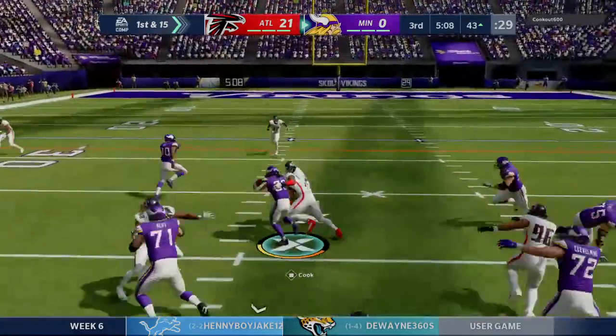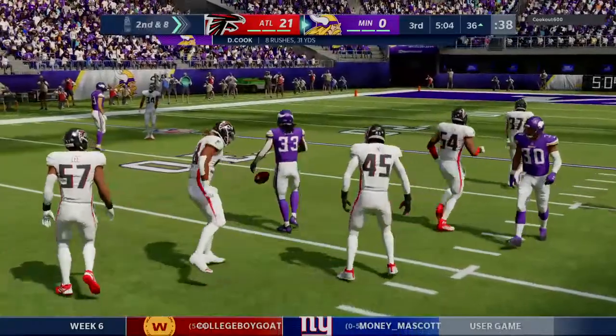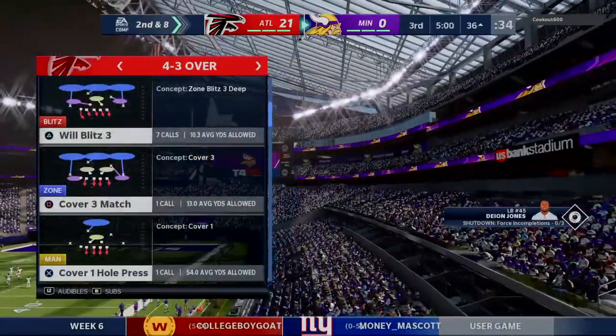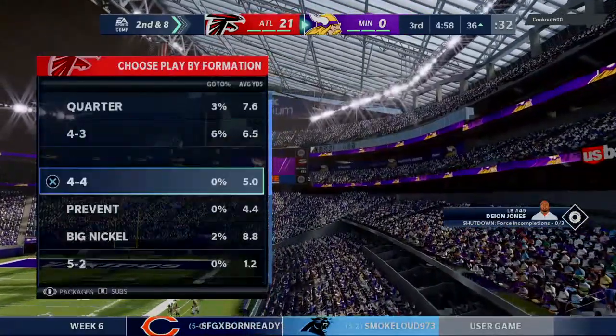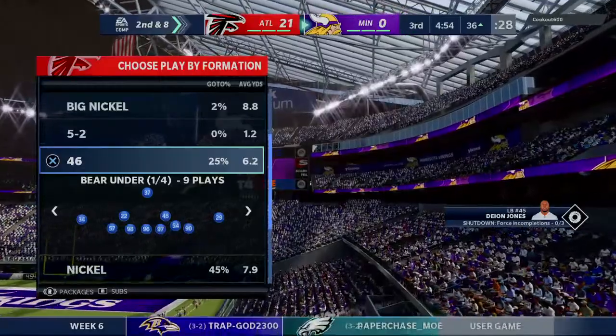Cook following the penalty. And a nice run to get him past the original line of scrimmage. A gain of 7. It's 2nd and 8 now. That's a really nice job by them picking up the run blitz and detecting it and blocking it and turning it into a nice run.